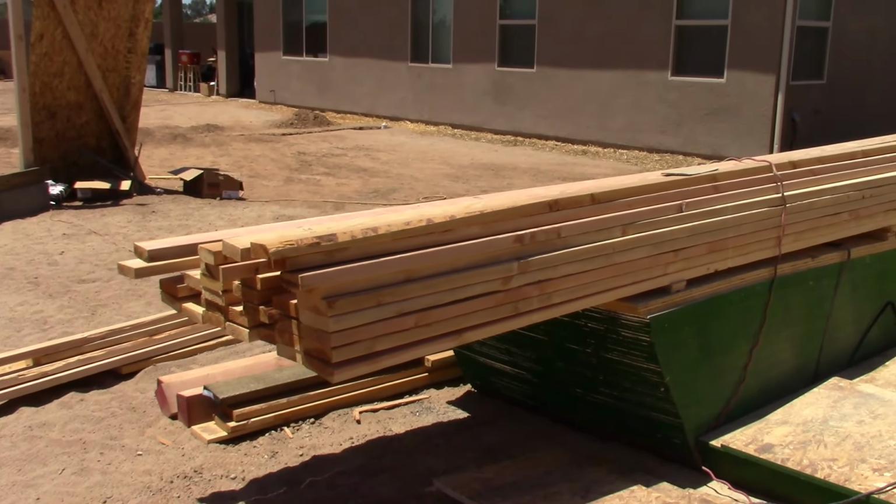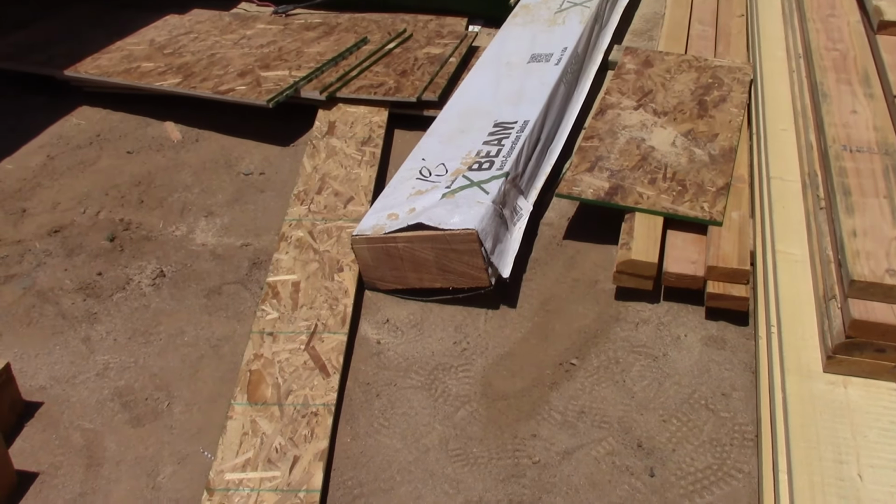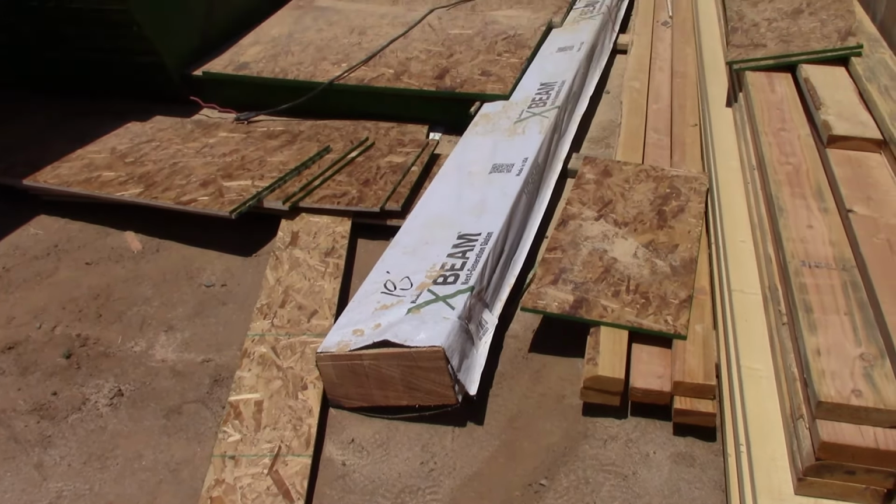Our wood pile's getting a lot smaller. There's our glulam header for over the garage door.